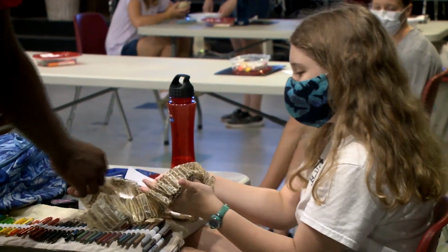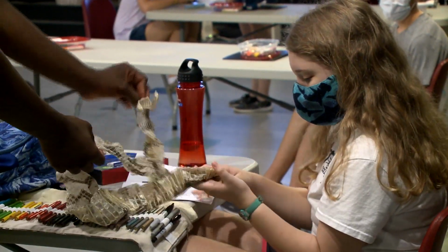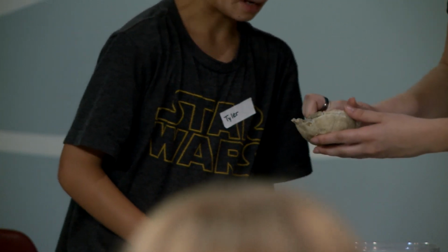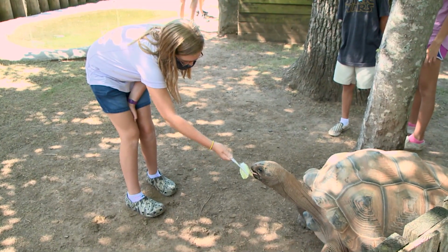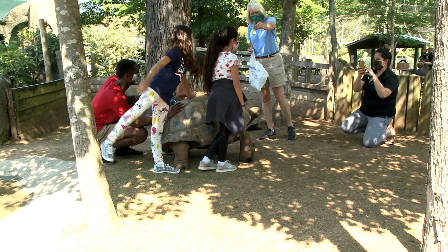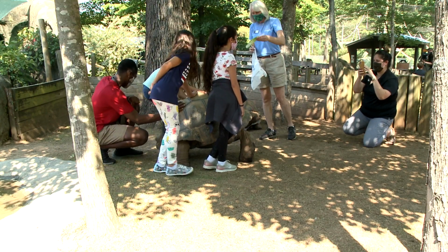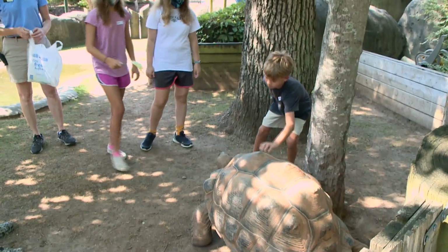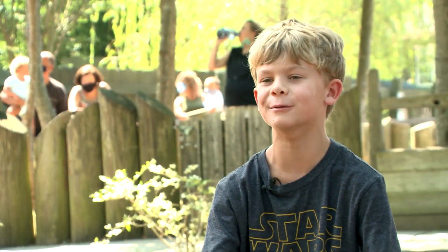We know that during a summer science camp experience, we're building experiences that will really last. They're going to learn about tortoises, but what better way to remember the tortoises than to feel one, to feed one, to know one's name and to learn about it as an individual. So it's fabulous. I love the camp. It's been very fun.